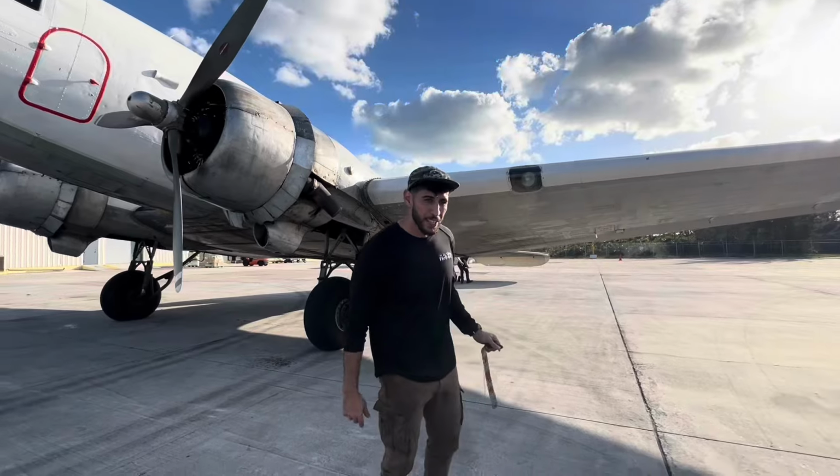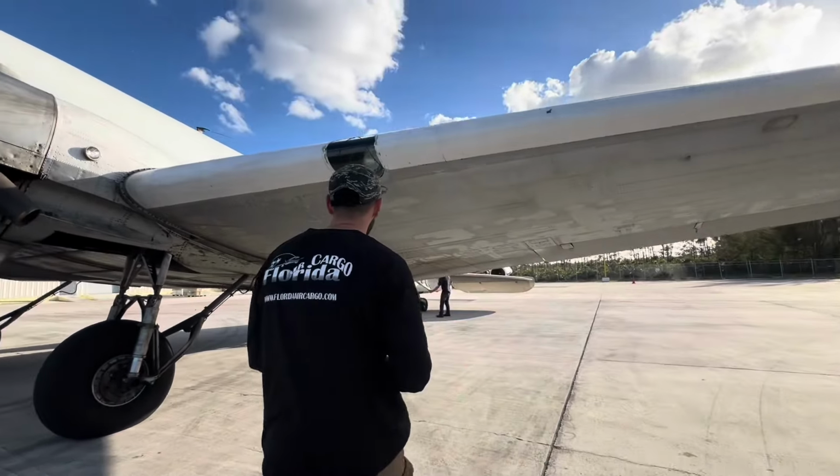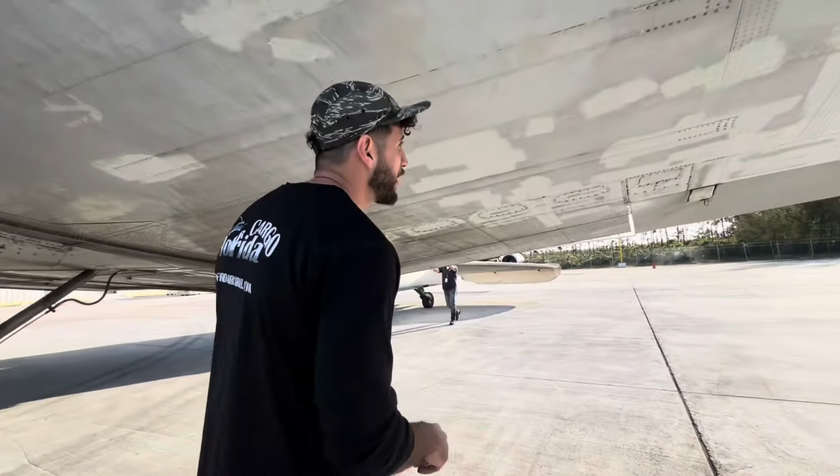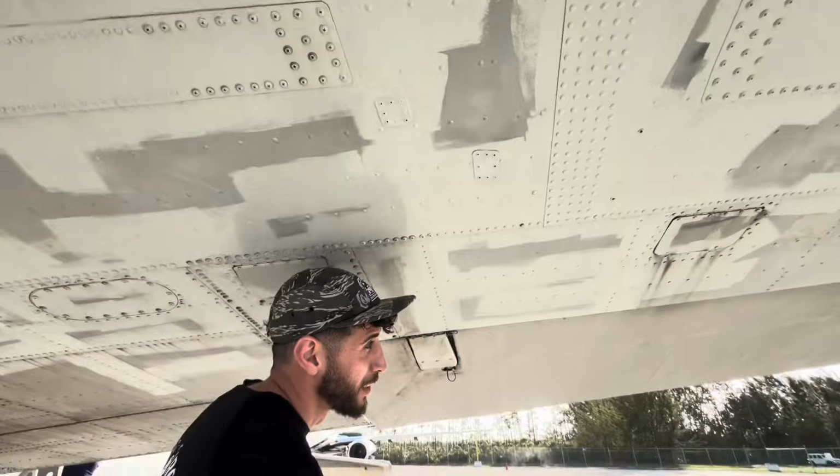So you guys, this bird has been in D-Day. Where is it at? Right here. You got a bullet hole here. They've been patched up and another bullet hole here from D-Day. So, for you guys who don't know what D-Day is.